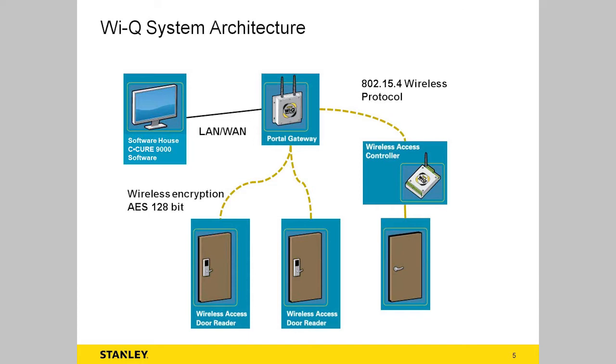Well, if I'm doing a typical hardwired system, I have to trench out to that gate in order to put card readers onto it and power supplies and so forth in order to add that access control. Wireless access controller allows you to put the control into the gate operator, put a card reader out there, and now without trenching, you have access control on that parking gate. So it reduces the infrastructure costs in order to implement that feature for our customer.